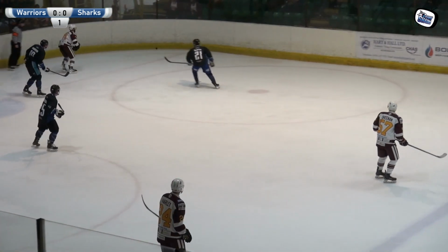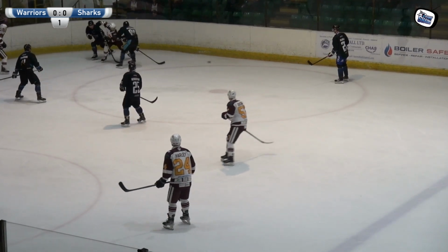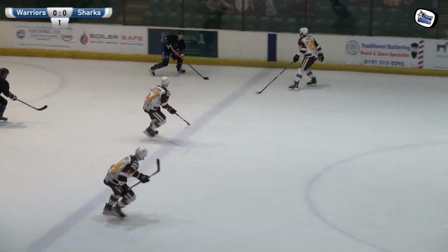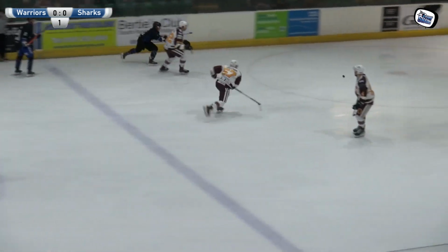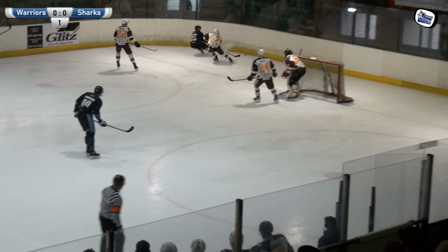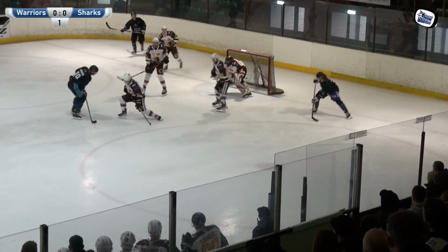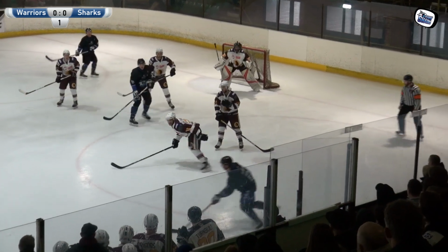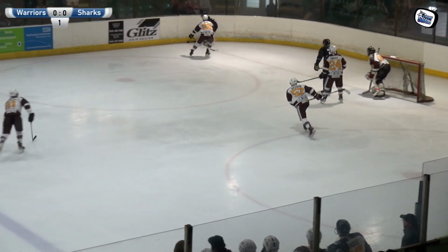And it's still behind the Sharks' net, fought hard for. But it's the Warriors who had possession there. The Sharks will come away with it. And it's McBean through the middle. He plays a little pass in the direction, I'm trying to see who that is. Oh, it's the chance in front here for the Sharks. Just doesn't quite go. McBean has it. He shoots. It's over the bar.